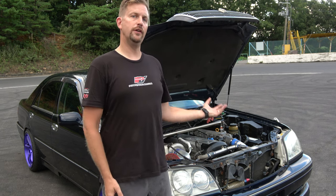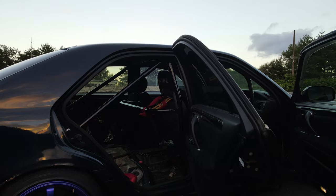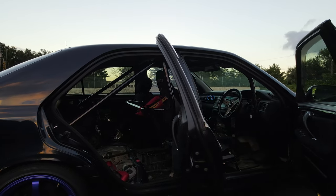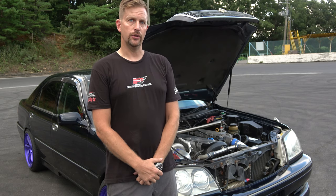So what we have here is a Toyota Crown JZS171, quite similar to a JZX100 Mark II or Chaser, maybe a little bit heavier, but this one's been fully stripped out. All the seats have been removed that aren't required. It's got a full bucket seat, it's got a side roll cage, so it's fully ready to go as a drift car.